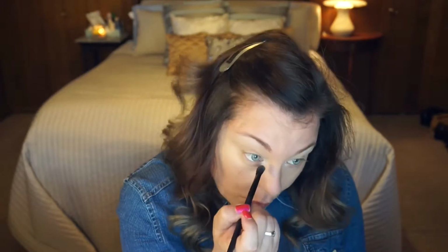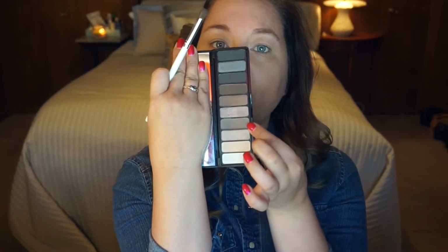I'm going to take the lightest shade in the palette, highlight under the brows, and dab some in the corners. And then take this one, which is also the blending eye brush. This is one of the $1 essential shadow brushes, and I'm going to take this light matte brown, which is the fourth one up, and start in the center and wiggle.